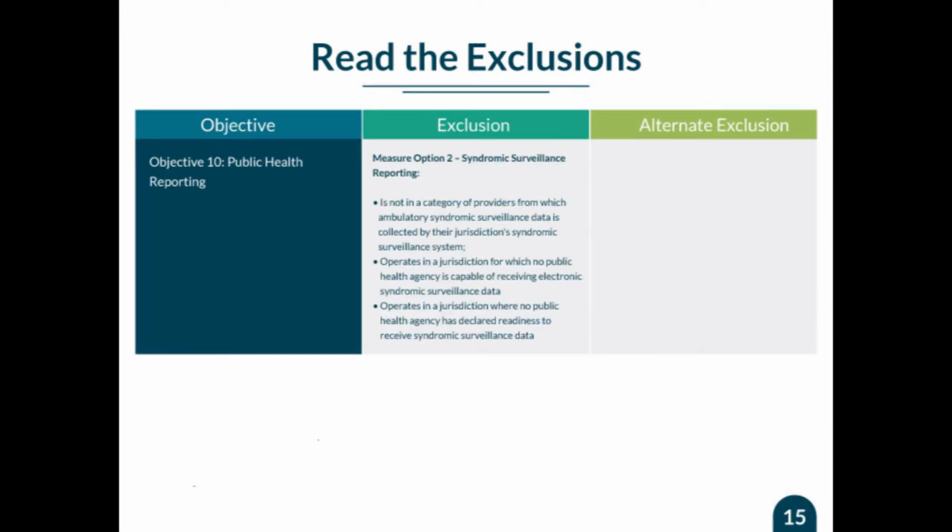For the syndrome surveillance reporting measure, again, there are a couple of scenarios where you could get an exclusion. If you're in a category of providers from which ambulatory syndromic surveillance data is not collected, basically, you can get an exclusion. And if you operate in a jurisdiction for which no public health agency is capable of receiving said information, and again, there are still plenty of areas where that is the case, you might be eligible for an easy exclusion. If you want to find out any of this information, you're not sure, you need some help, you can call us and we'll be happy to help you out.